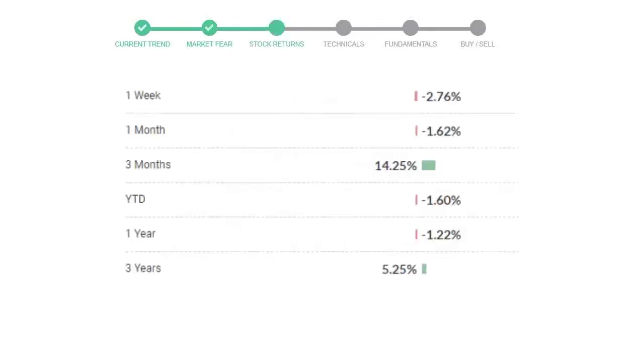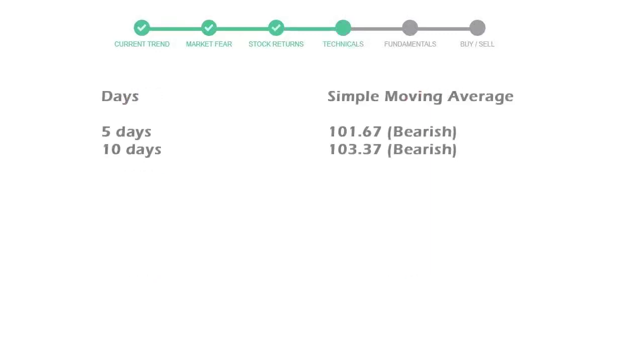Duke Energy gave negative 2.76% returns in the last week, negative 1.62% in the last 30 days, and 3 months returns are 14.25%. Now let's have a look at simple moving average data.